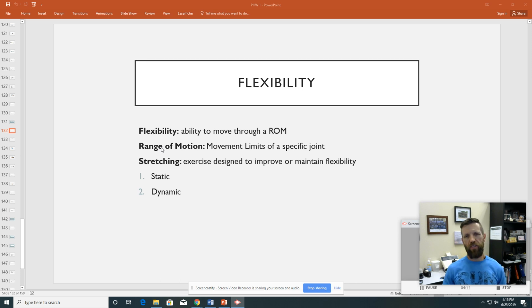We break this down even further and we say there's static stretching, which you'll see in a video below. There's also dynamic stretching. And dynamic stretching is typically more of the warm up to exercise. Static stretching is typically the cool down to exercise. And that's really how you can integrate these two things to guarantee that you are meeting the needs that are necessary for your own health.